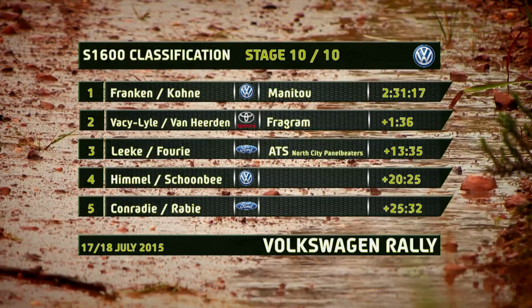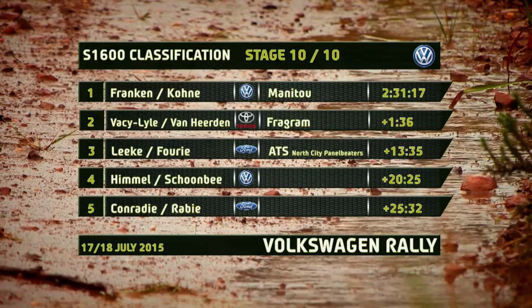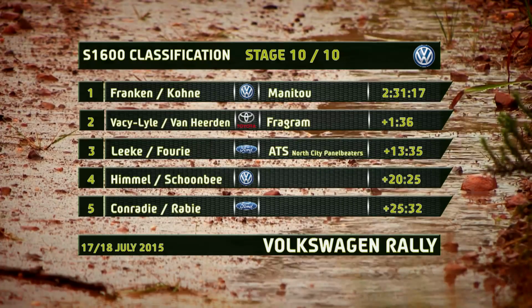Franken and Kern took the win after just 2 hours and 31 minutes of rallying. Vesilal and Van Heerden followed 1 minute 36 later, with Leek the best of the super rallying entrants. Himmel and Conradi rounded out the top 5.